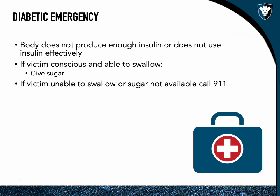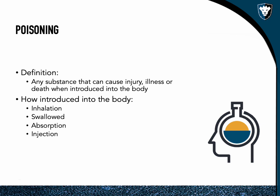Body does not produce enough insulin or does not use insulin effectively. That would be a diabetic emergency. If victim is conscious and able to swallow, give sugar or glucose. If victim is unable to swallow or sugar is not available, call 911 immediately. A high blood sugar and a low blood sugar, they are both diabetic emergencies and are 911 emergencies.